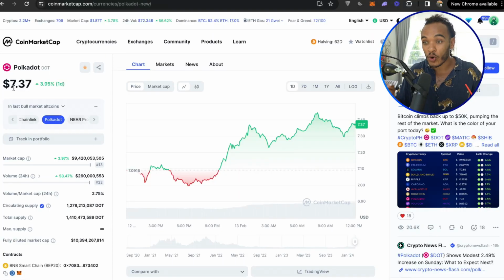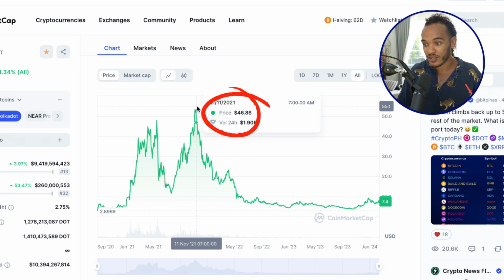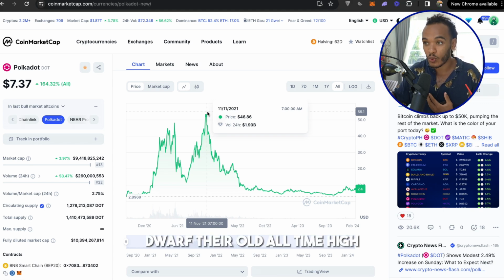If the projects that Polkadot invests into start building on Polkadot and then start doing airdrops, Polkadot could make a significant rally. If we look at the all-time high, Polkadot was as high as $46 and now it is down at $7. And I do think if they do this right, Polkadot can surpass this all-time high fairly easily. This is a project which so many people want to see work. It's been around since before, December 2020. And I do think if this continues, these are things which dwarf their old all-time high.